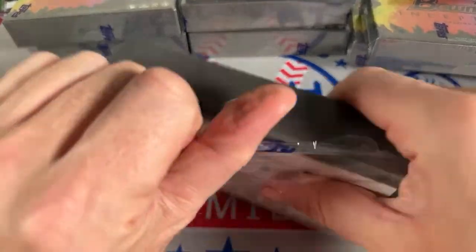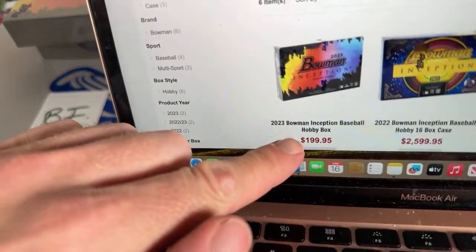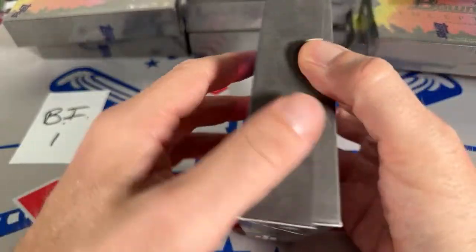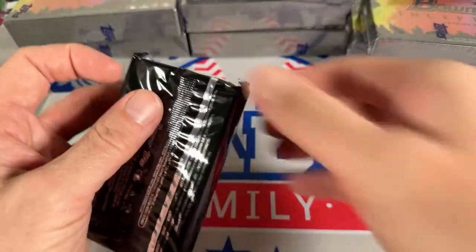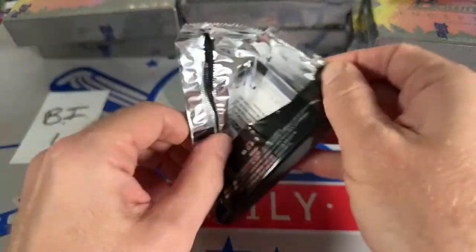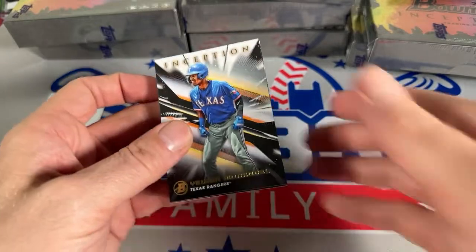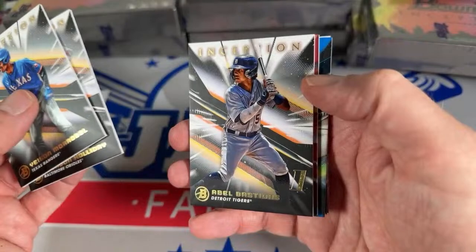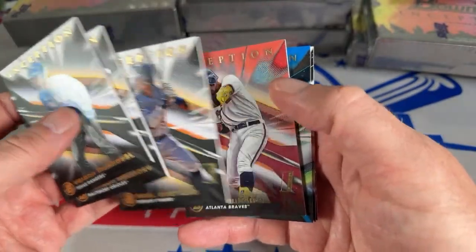Let's see what else we've got here. Bowman Inception is 170. I think that's the pre-sale price. Right now, I just double-checked, they've lowered the price back down to $200 on a box of these. I like Topps Inception better because of all the case hits in there. You know what, Ross? That's a good point. It doesn't make sense why Topps Inception was cheaper than Bowman Inception, because I feel like with Topps Inception they probably pay more for those players to sign those autos.